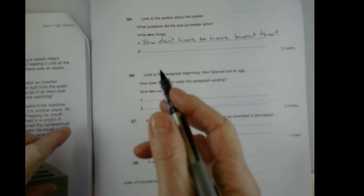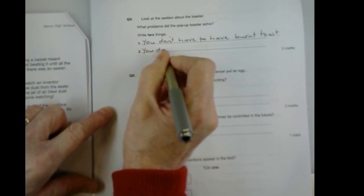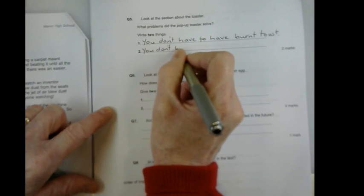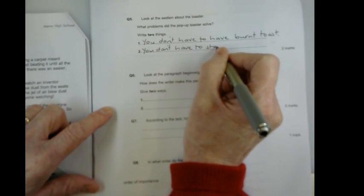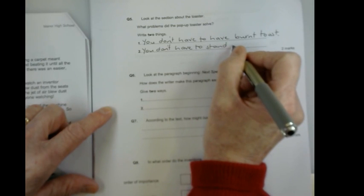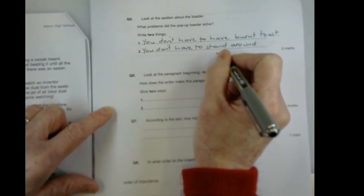And then the second answer is that you didn't have to stand around anymore. So you don't have to stand around. I'm going to put waiting at the bottom.